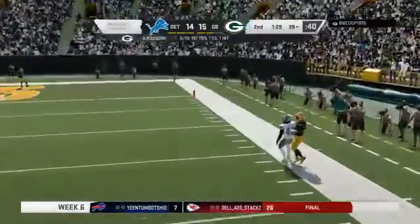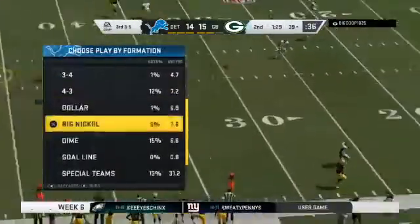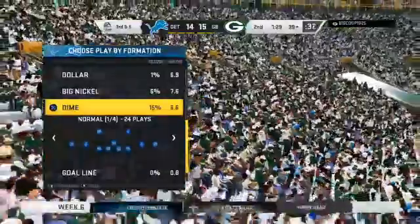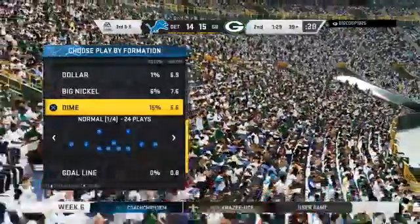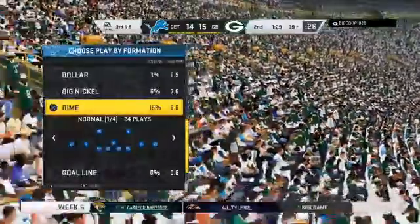They try to throw on second down, but this one is incomplete. He was looking for his running back, Aaron Jones, that time. And that'll make it third down. He's thrown one interception already, and that doesn't necessarily mean the rest of the game is going to go like that. But it does seem that he's a little bit off in his approach to this one.